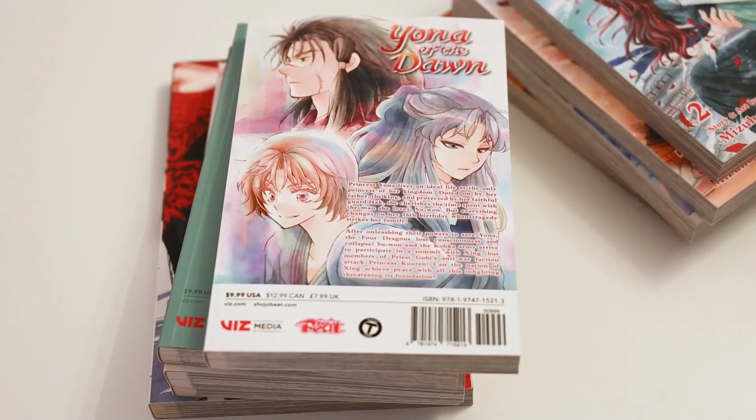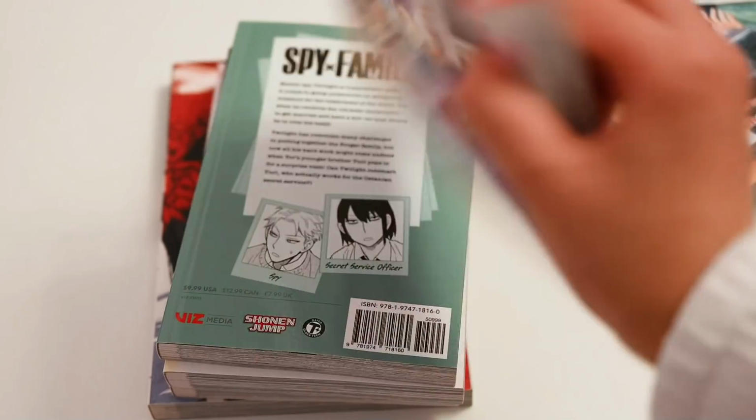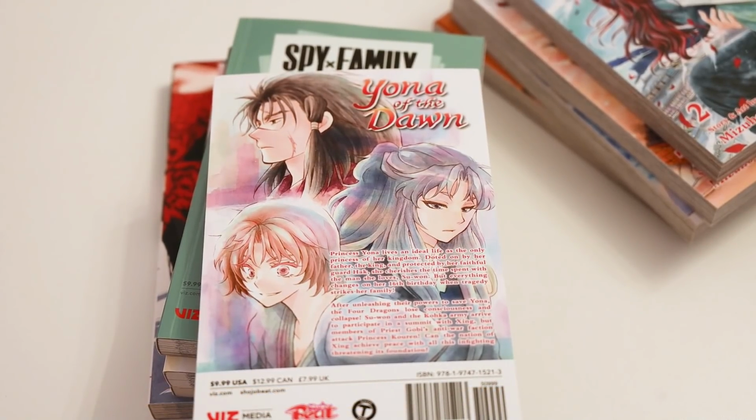Alright, so here we have more volumes of Yona. So here's volume 26. Gorgeous art as always. I don't really know these characters, so I'm really excited to dive back into the series with fresh eyes, because it's really been a while since I watched the anime.